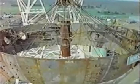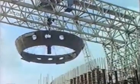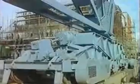The second ring of number 1 vessel was installed in August 1958. The ring is pierced by 6 large apertures, to which will be welded the inlet gas ducts associated with core cooling.